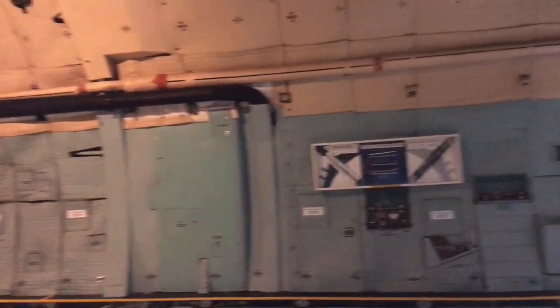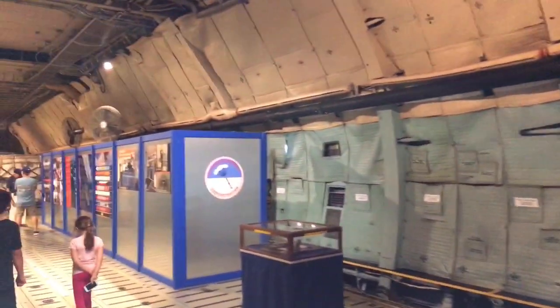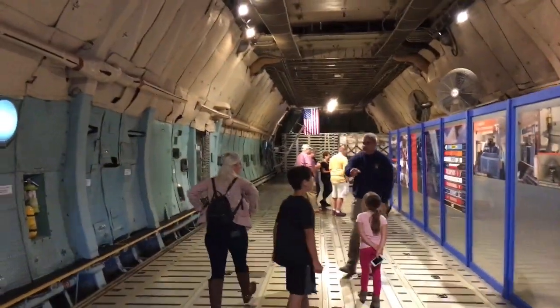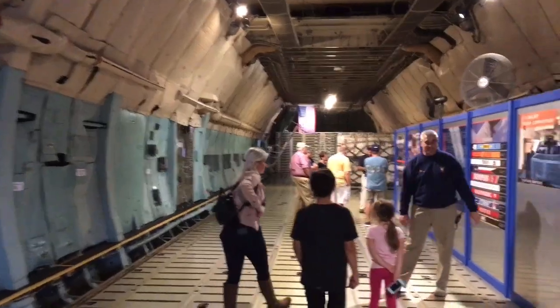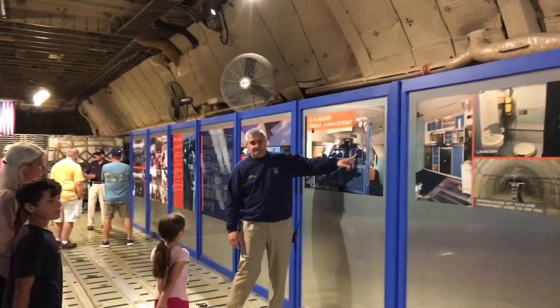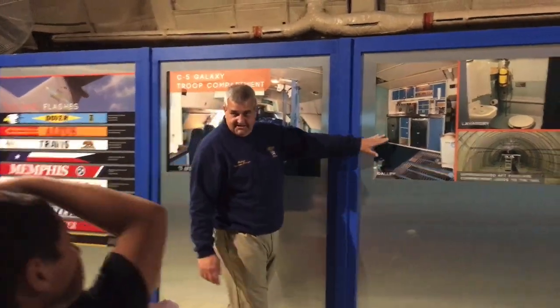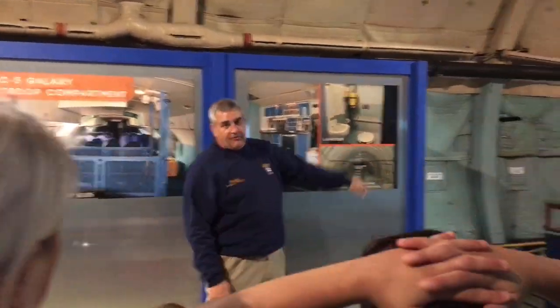We are standing inside of a C-5 right now, which is awesome. Right here, we have this very nice tour guide who's explaining everything to us. Very, very cool. There are 73 seats. There is a kitchen and there are two bathrooms on this airplane right now.